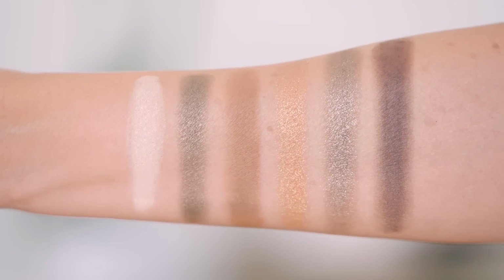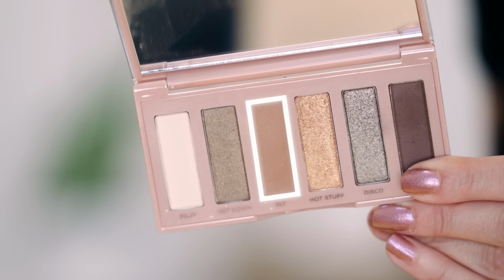I'm actually so excited. I have not put color on my lids in a minute. So we're gonna go in with Sly and just set up the crease. That color is really pretty. Really flattering. It does not come off too gray, but it's definitely neutral. It's not warm and it's not overly cool toned either. Really, really nice shade. I'm gonna take a clean brush and just do this business for a minute.